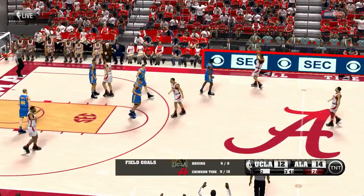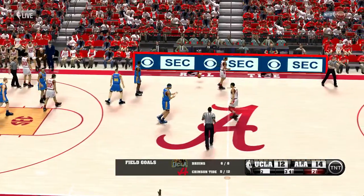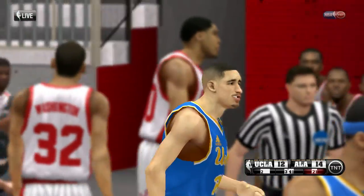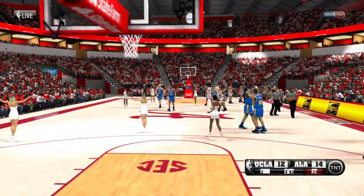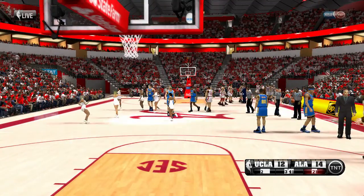Well, he looks like he wants to toy around with some of their sets and matchups here. You know, I don't think you can afford to go through a whole game doing the same thing over and over, and you have to be able to adjust on the fly, just like he's doing here.